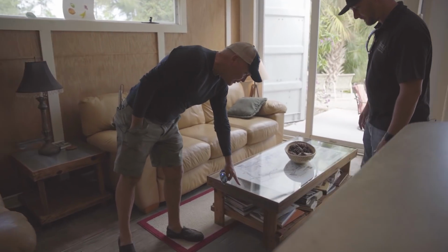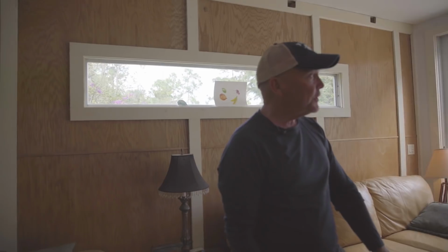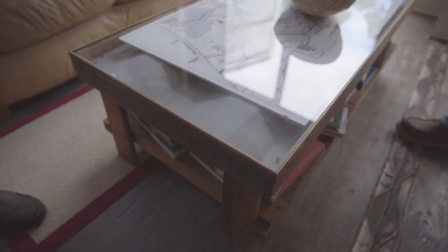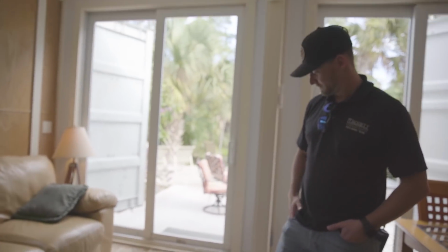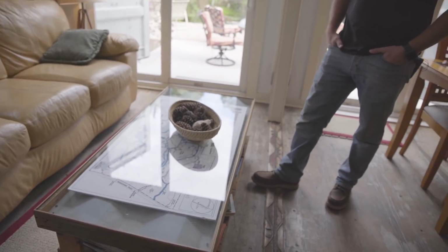It's a really cool table. We salvaged as much of the metal as we could. In this case, we took pallet wood and made a table and set the metal in it, recessed with a glass top, and of course a map of Riverbend Park, which is right across the river there.